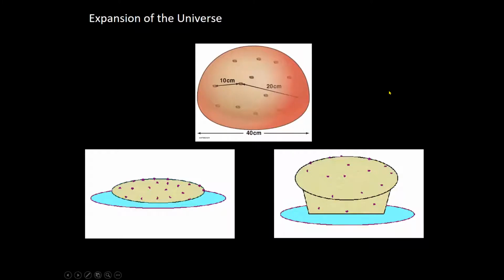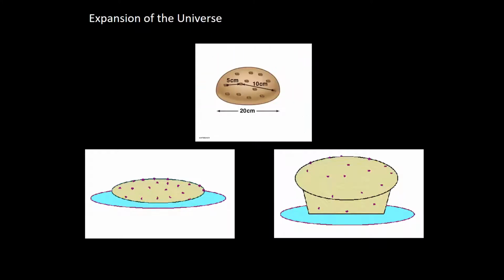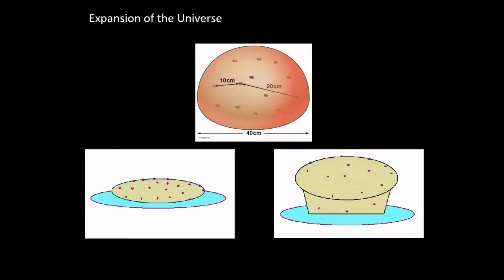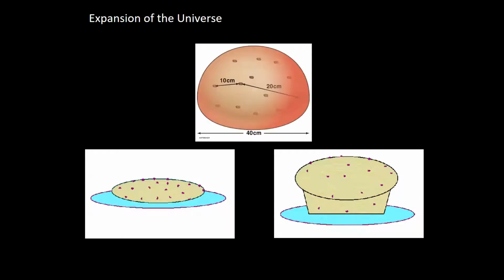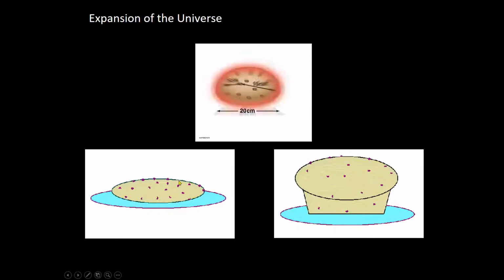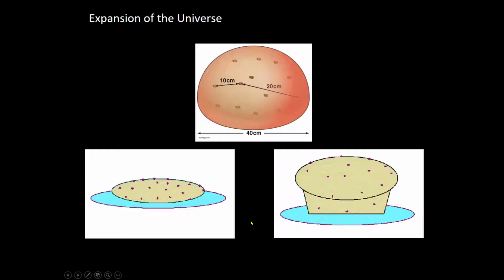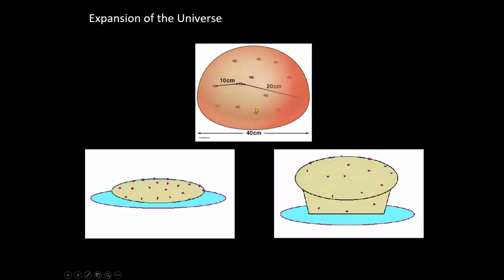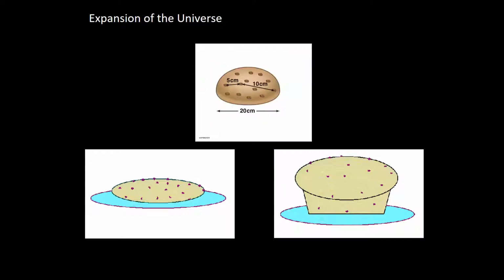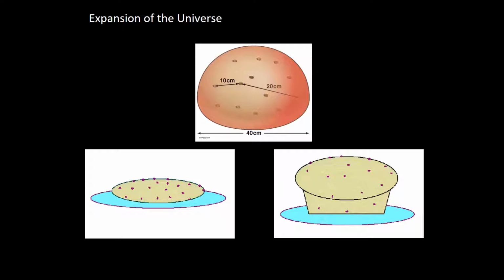Now, you've all heard the statement that space is expanding or the universe is expanding. What do we mean by that? Here in this cartoon, you have a loaf of raisin bread dough that's been set out on a counter to rise. Now imagine that you were sitting on one of the raisins. What would you see? You would see all the raisins moving away from you, even though you are not at the center of the expansion. And no matter what raisin you chose to sit on, you would see exactly the same thing.